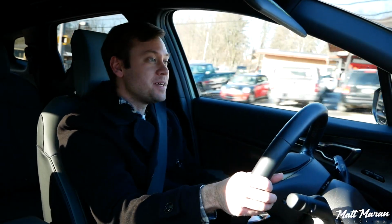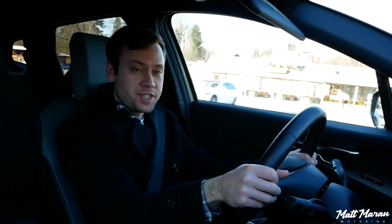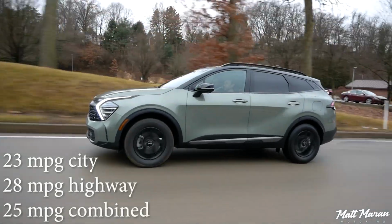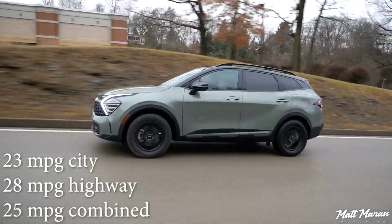But the last two things to mention about the Sportage are the fuel economy and the pricing and how it compares to its competition. So first off, fuel economy. These are rated at 23 mpg in the city, 28 on the highway, and 25 combined.